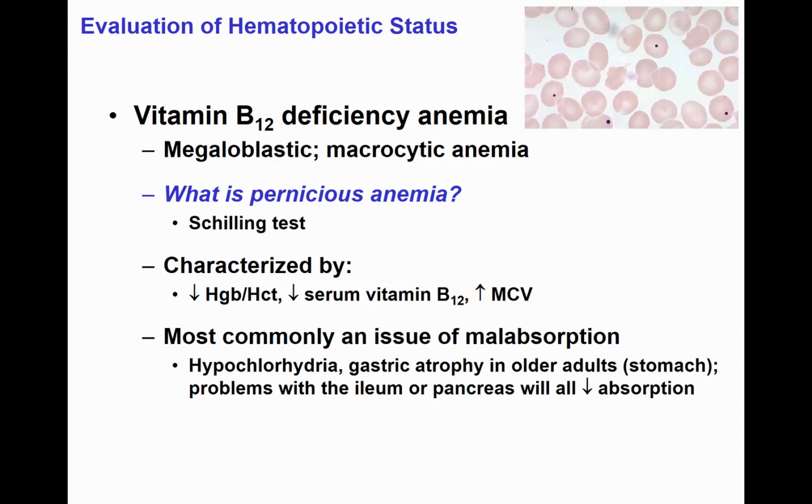Now, sorry, I am not caught up in my notes, so let me just catch up here. Have you heard of the term pernicious anemia? Anybody have any clue what that would be, or why it's here under B12 deficiency anemia? You want to say, Melissa? Go ahead. It doesn't have to do with intrinsic factor not being made anymore? Absolutely. So it's a problem.